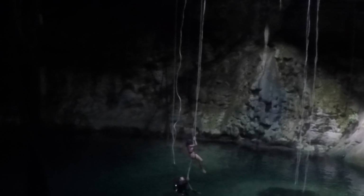So this is what it looks like inside the cenote. As you can see, there are stairs, so if you don't want to rappel down the 26 meters, you can just simply walk down the stairs.